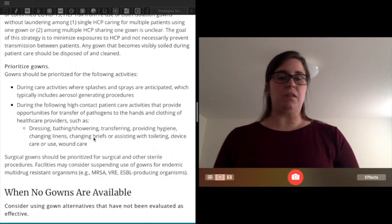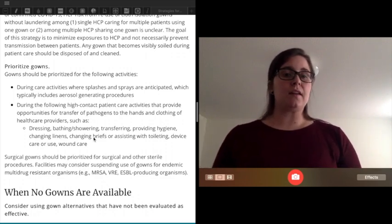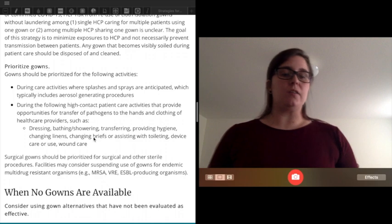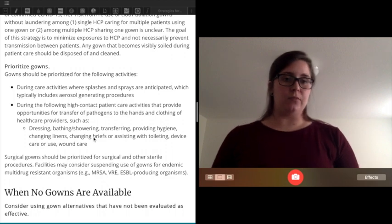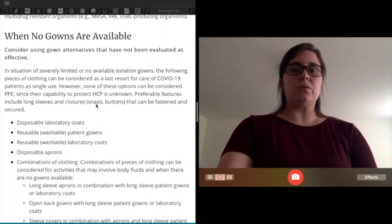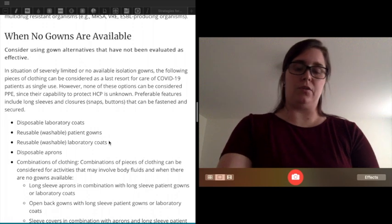So if you're doing something like a filling or a crown prep, something that has a lot of spray and splatter, use that disposable gown for that procedure, and then doff and dispose of it as you would. That is another way to prioritize gowns. We talked about this: if no gowns are available, use cloth washable gowns and have them laundered, or laundered on site.